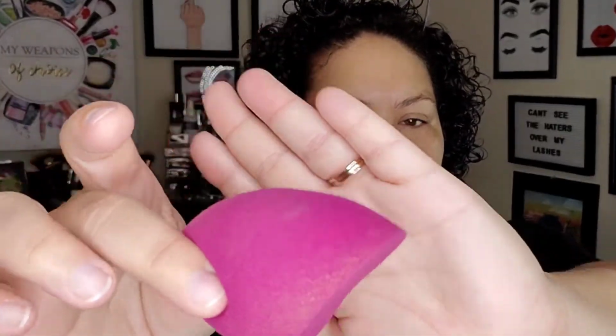Using my e.l.f. sponge, absolutely love this sponge. It's probably one of the best sponges I've ever used. But yeah, I'm gonna go ahead and just do a thin coat all over my face.